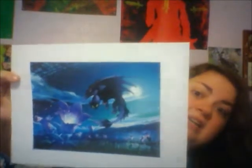I knew I loved this print before I even saw the whole thing. I saw the flower and Toothless, and I decided that I needed it. It was like $3 because it's just printed out on paper, and it's just so pretty, and it's like a field of these flowers, and I needed it.